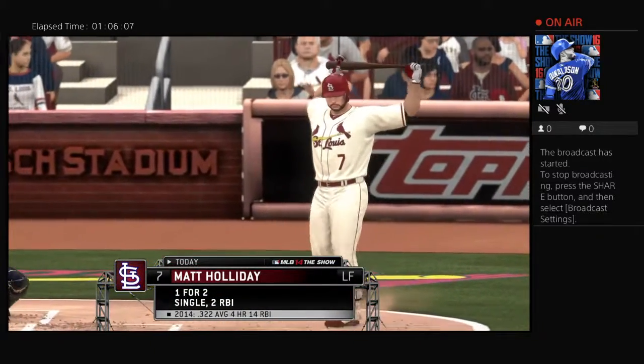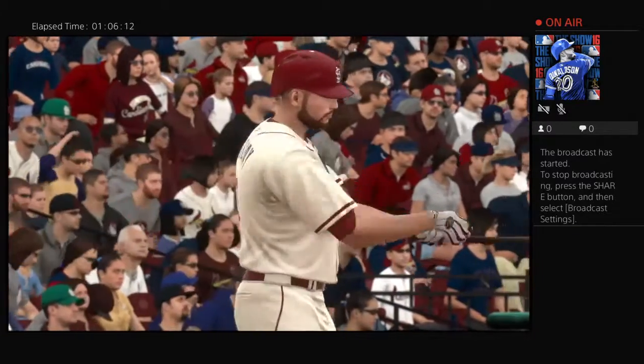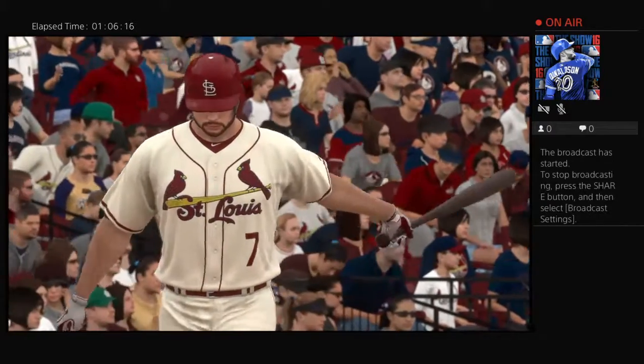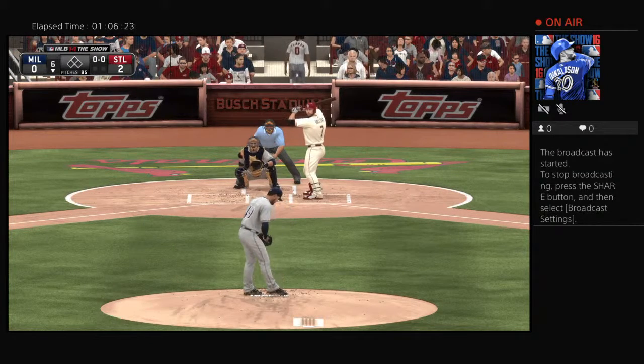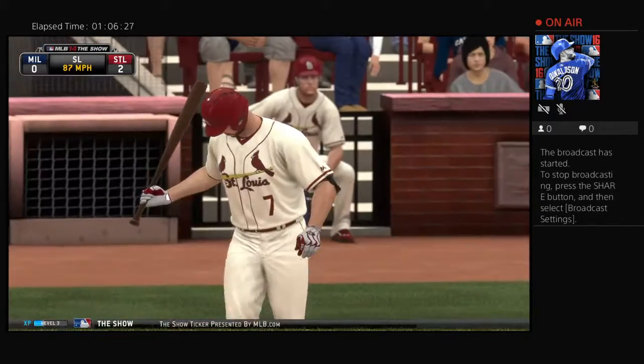And there is Matt Holliday now. He'll lead things off here against Giovanni Gallardo. Now some movement out in the Milwaukee bullpen. Both a lefty and a right-hander have begun to stretch it out. Too low, 1-0.